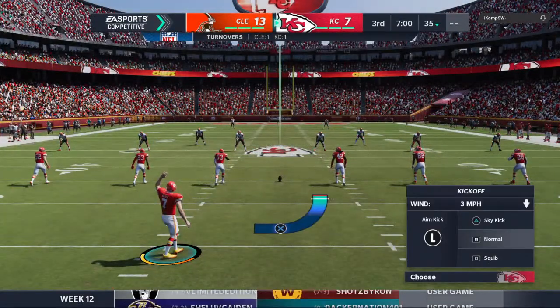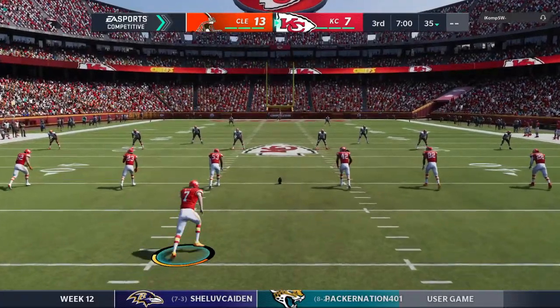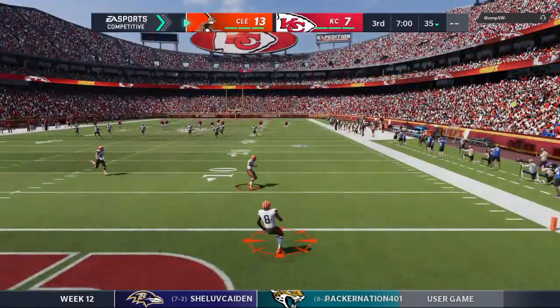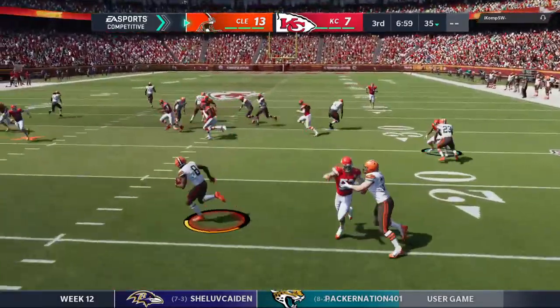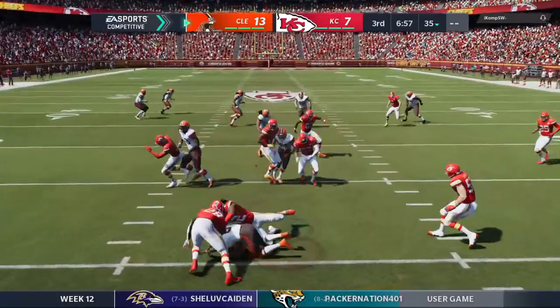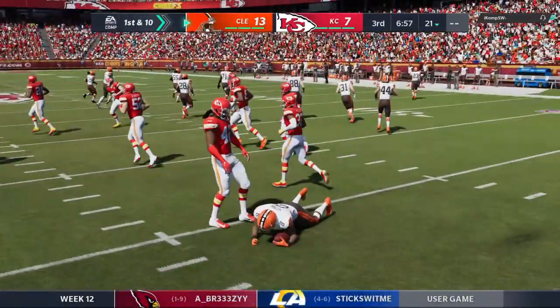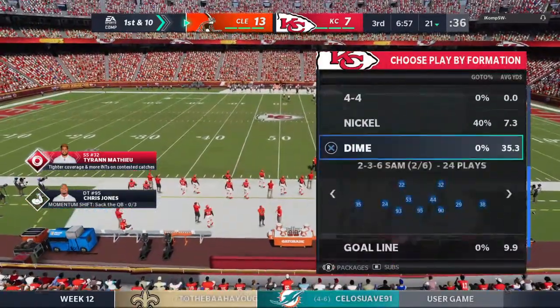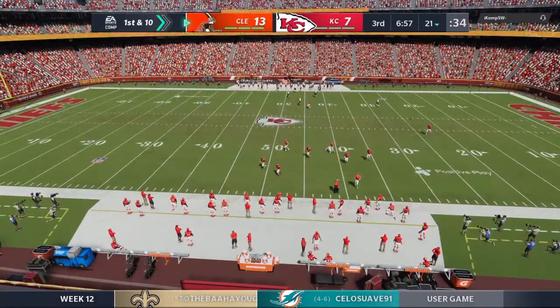Harrison Butker kicks off for Kansas City. It's just, I don't even know, it's literally 7-6 to me. Actually, it could be even more, because if they actually give me that interception, maybe I score something on it. At their own 20-yard line, in case it gives him the lead, because I don't know what the game is.